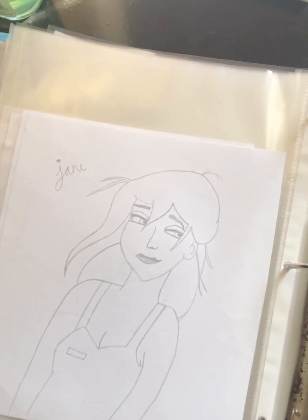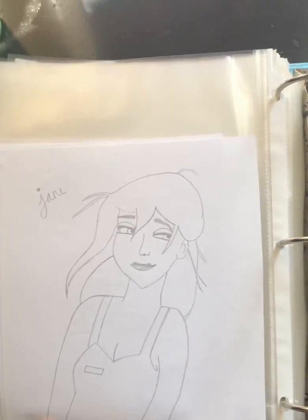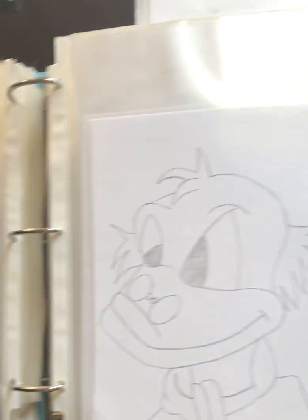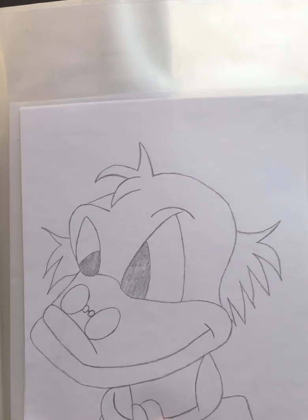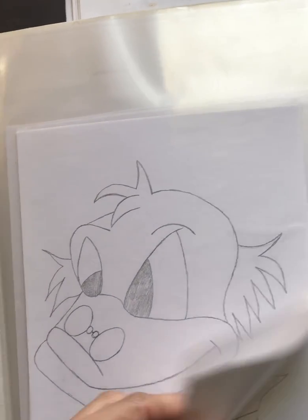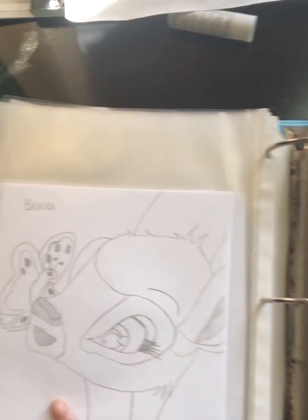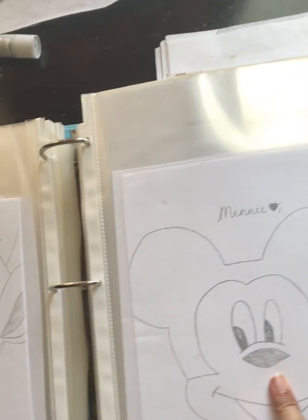The power to be strong and the wisdom to be wise. Here, Jane again. All you see is part of you and time. Okay, Duck. Hey, I love Duck. He's pretty cool, dude. Bambi. Everybody loves Bambi. Minnie.